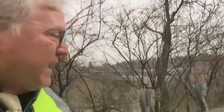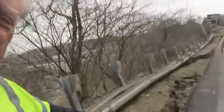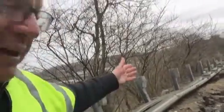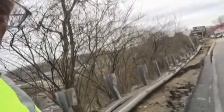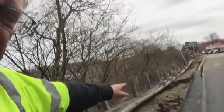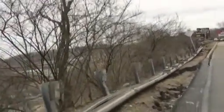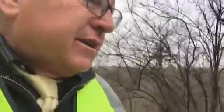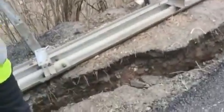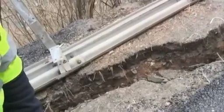Let me try and show you a couple of pictures to give you an idea of what we're looking at. Right here alongside the road, you can see what I call a fissure. You want to call it something that looks like an earthquake. You can see where the hillside is actually separating from the road, and you've got those big cuts that drop down. I mean, we're talking several inches. This cut right here, which was under the guardrail at one point, is now probably a good 1.5 feet deep.